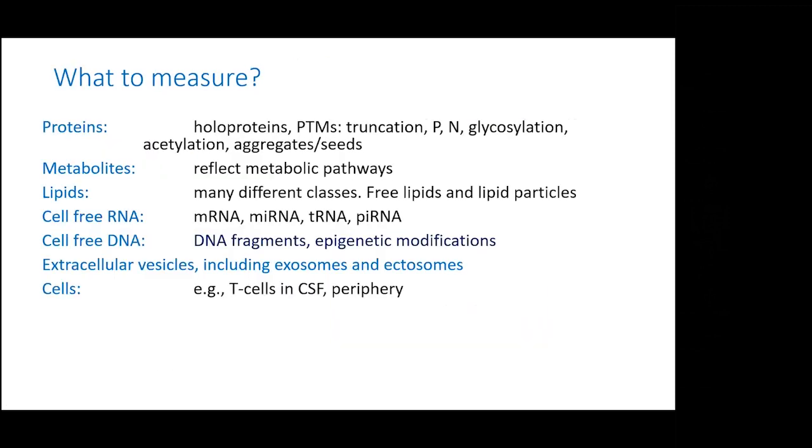So if we're going to go after biomarkers in fluids, there are a host of different things that can be measured, and I've listed almost all of them over here. Proteins have received the most attention, but within proteins, we can measure the whole protein, post-translational modifications, which turn out to be quite important in Alzheimer's disease. And I've listed some of the options here: truncation, phosphorylation, nitrosylation, etc. We can try to measure aggregates or seeds.